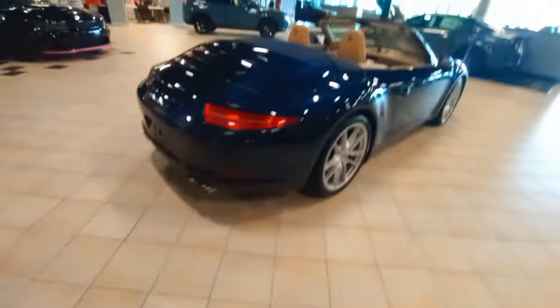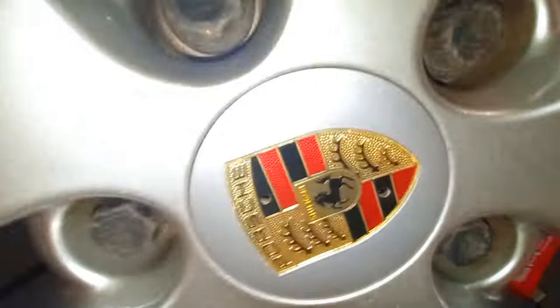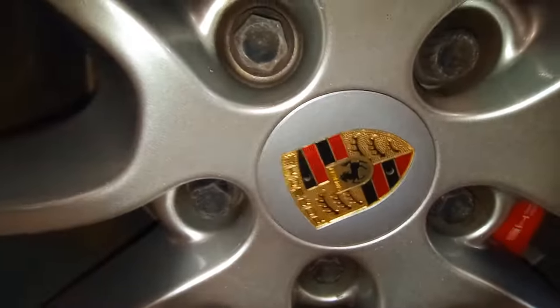Look at the exhaust. They're twins. Yeah, they are. You think it's loud? I don't know about that. I'm pretty sure it's got to be loud. I mean, if it's not loud, that's crazy. I'm pretty sure it's got at least 500, 600 horsepower. Wow. Nice.